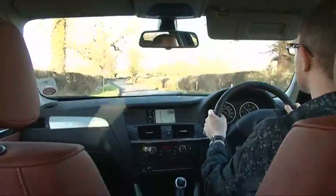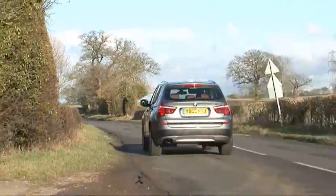Instead of crashing around like it's got granite tyres like the old car did, this one feels incredibly plump, well cushioned, very refined, nice and comfortable, and that hasn't come at the expense of body control. It still feels very taut and very agile.